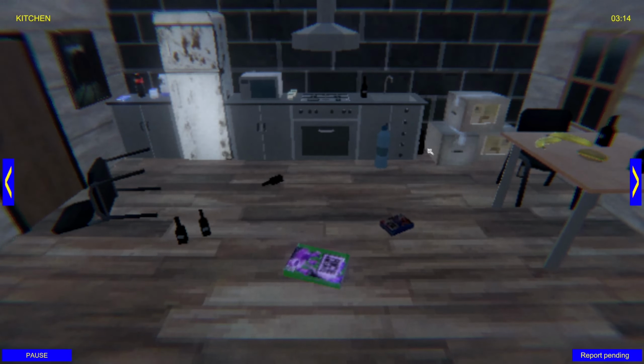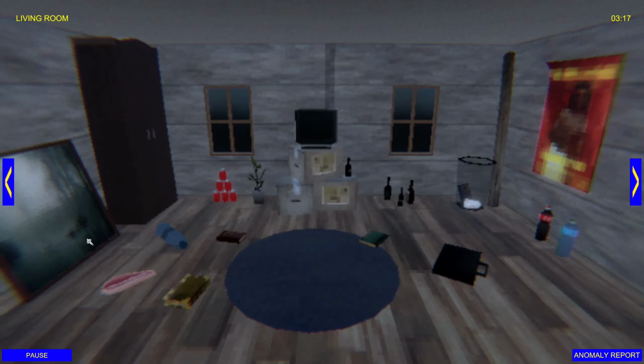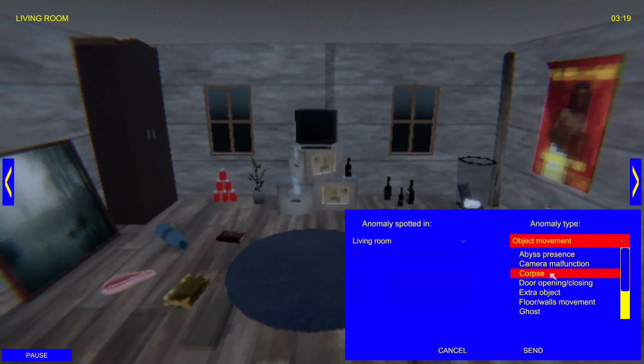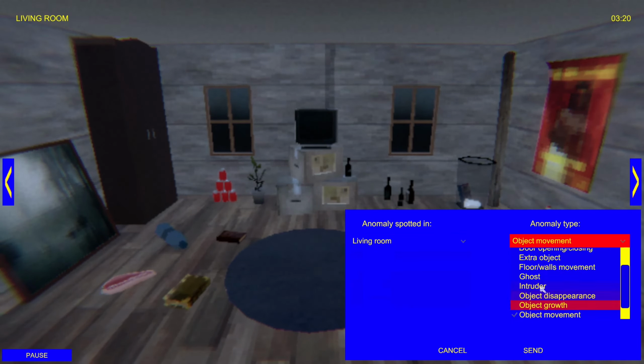Sometimes I feel like things are moving to one place and then moving back again. Like, are you kidding me? Oh, it was. It was. And there was this little thing over there as well. Okay. Okay. Was this ham over here before? Random ham. Object up here. Extra object.